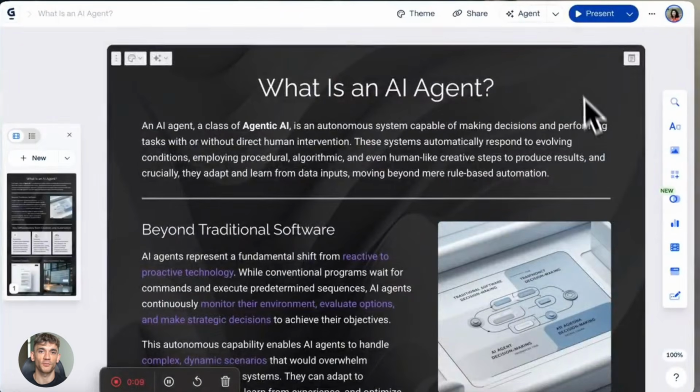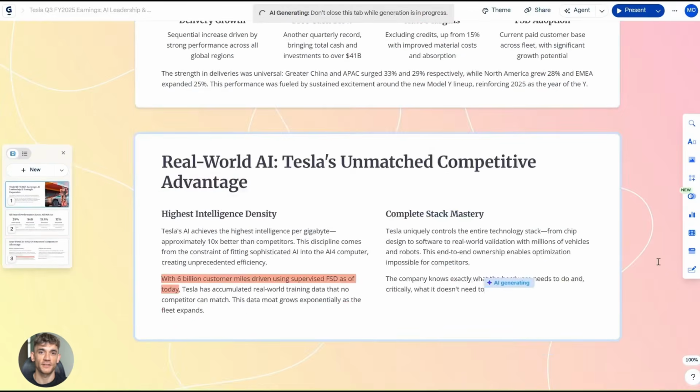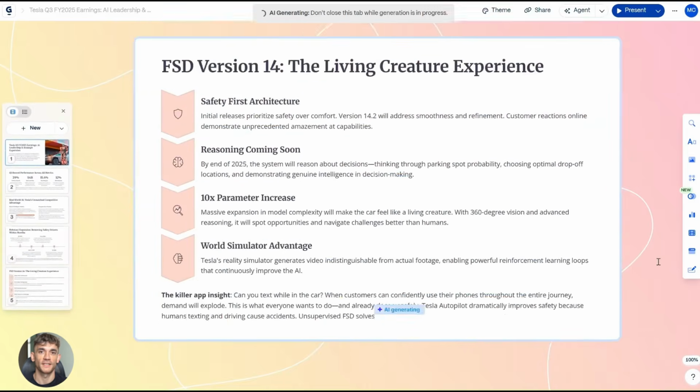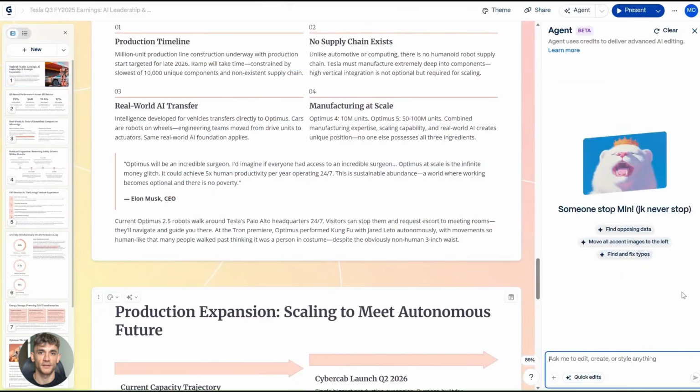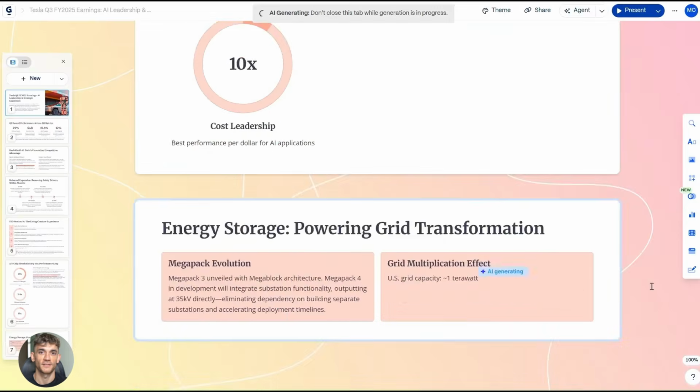The API also lets you build custom workflows inside your business. If you're technical, you can integrate Gamma directly into your systems, generate content on demand, no human input required. This is the future of content creation, and it's available right now.